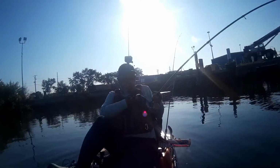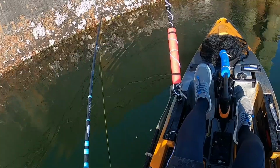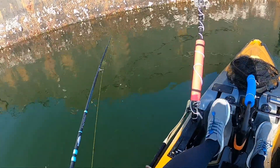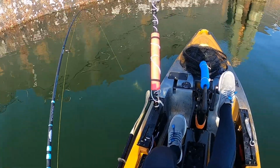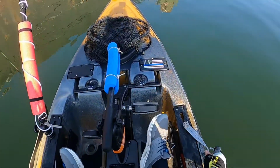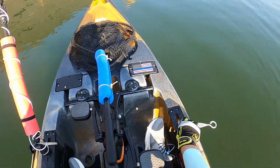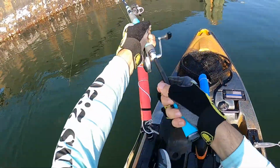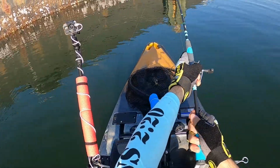All right, fish on. Fish on. Somebody picked up that mangrove crab. And it's a catfish. Garbage catfish. Picking up my crab. What is he thinking? Get around the front here.